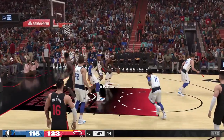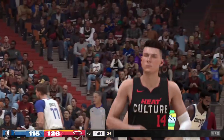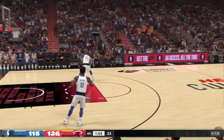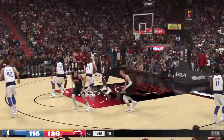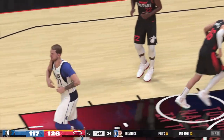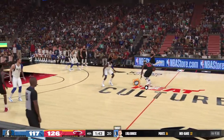Bounce pass from Rozier. And a wide-open look for Hero. The shot's good on the assist by Butler. Hero's got 13 points in the second half. 1:53 left to play in the final quarter. Here's Doncic, and yes, it's good. You know he's pulling his weight, but they still find themselves behind. Miami leading by nine.